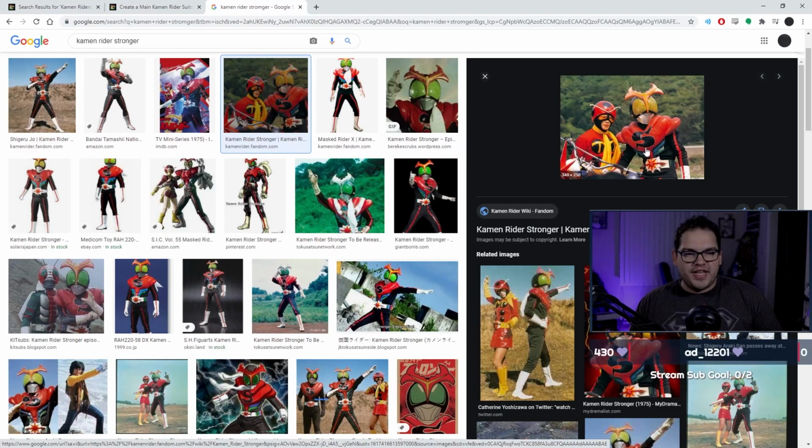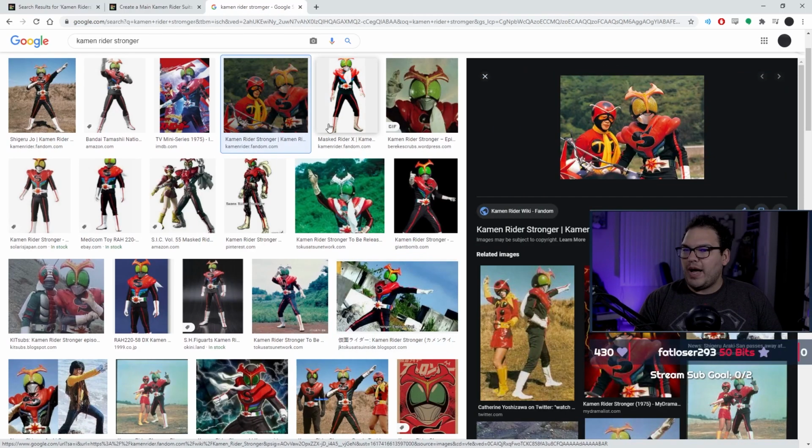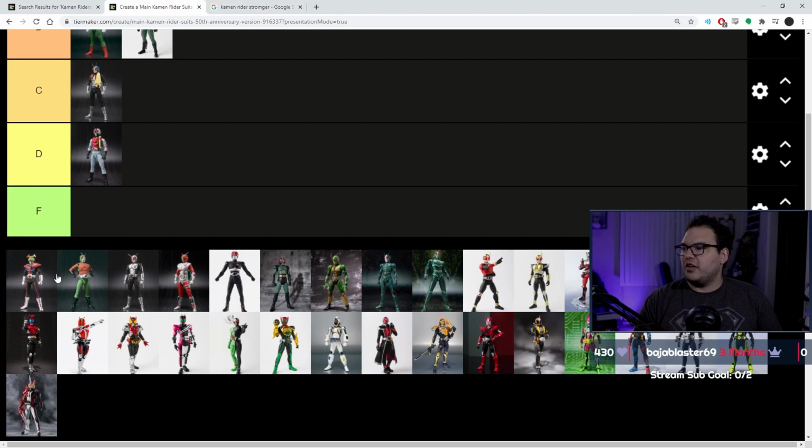Look at this buff ass fool. They were like, hey, this suit needs muscles, but where? The shoulders. Our Kamen Rider absolutely works traps out all freaking day. Make it look like balloon animals. My problem with Stronger is that it looks like an inflatable suit, which is why Stronger goes in the C tier.